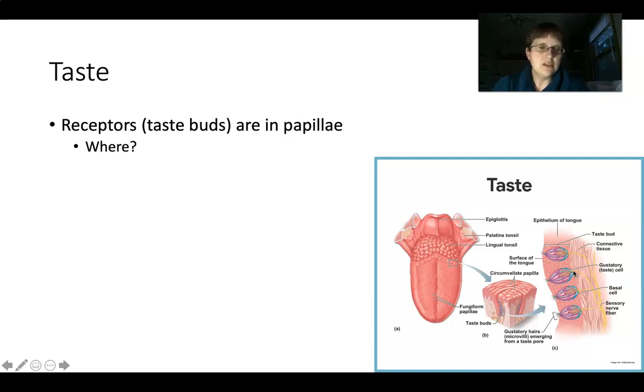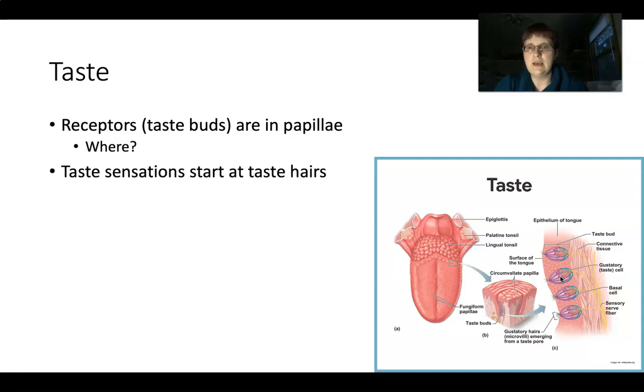You can see there's actually different cells here. I'm not worried about the different cells, but your taste bud's actually made up of a group of cells connected to that nerve cell. So, like I said, your taste sensation starts there at your taste hair. And in order for this to work, the food has to be dissolved in saliva.